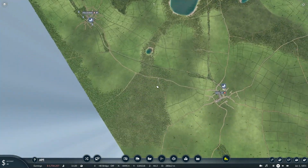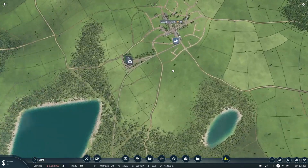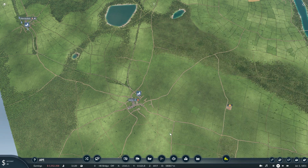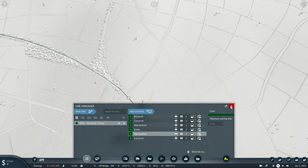So realistically, we've got, I suppose, just 2 trains running through here, which is not a problem. Let's go ahead and first of all change this from Bracknell to Ely. So that's where I know what's going on.